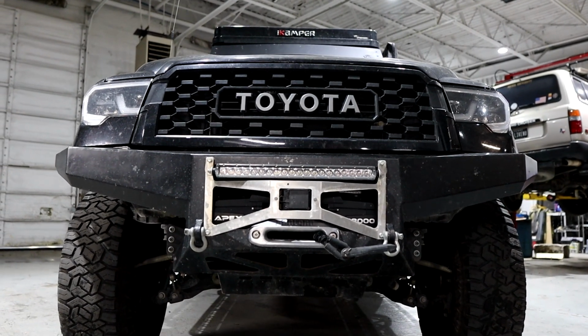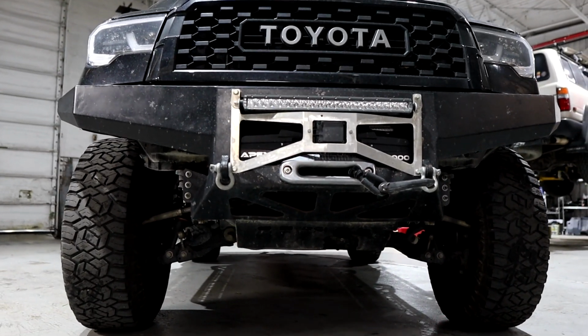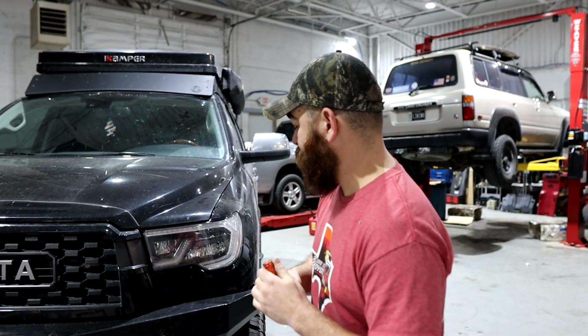This is our tandem front bumper, and I'm gonna let J-Lo take it away on the rest of this because he has had more of his hands in the pot than I have on the Sequoia front bumpers. Yeah, no doubt.